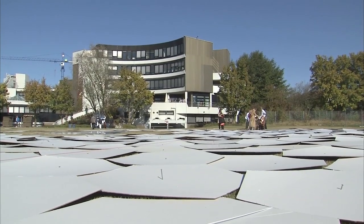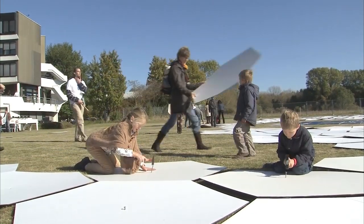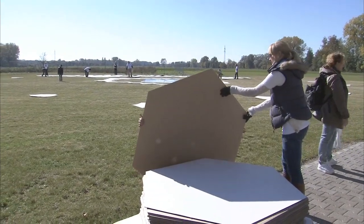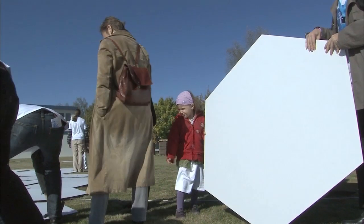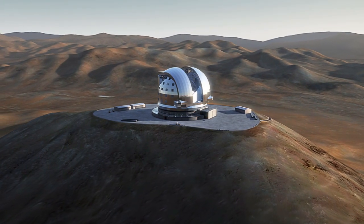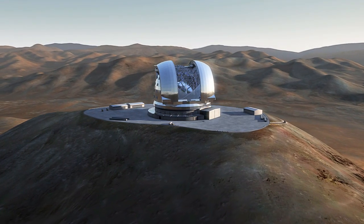Participants had a wide variety of activities to choose from, with the highlight of the event being the construction of a life-size cardboard mock-up of the E-ELT's giant 39.3-meter mirror. This gave participants a unique chance to experience the true scale of the world's future biggest eye on the sky.